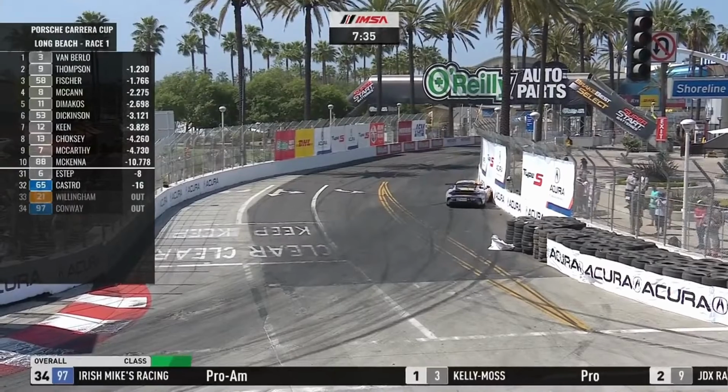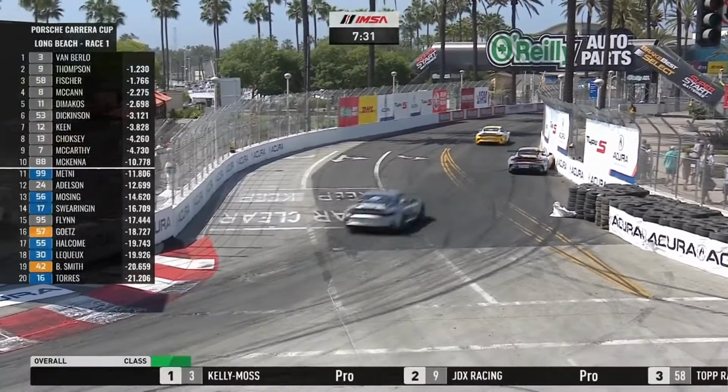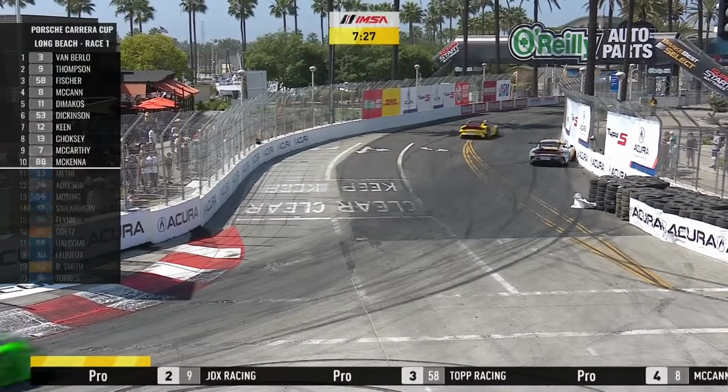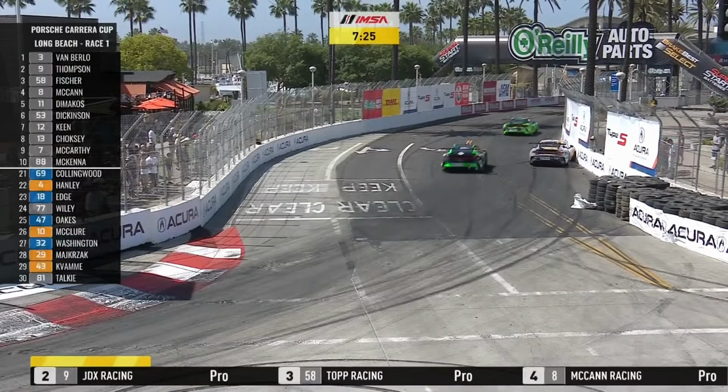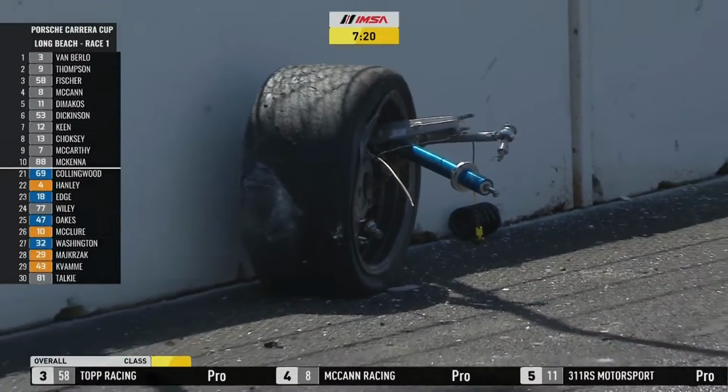You're kidding, that was the leader in Pro-Am then. Correct, so now Alan Metney is back to the lead. And I don't think Justin has moved yet from turn one. No, he hasn't. So he's had an eventful opening race of the two this weekend.